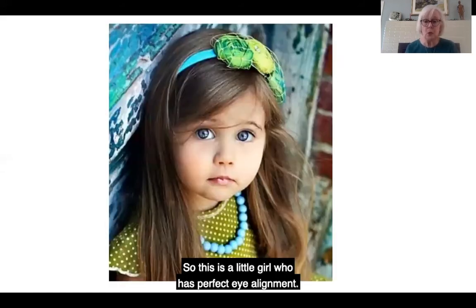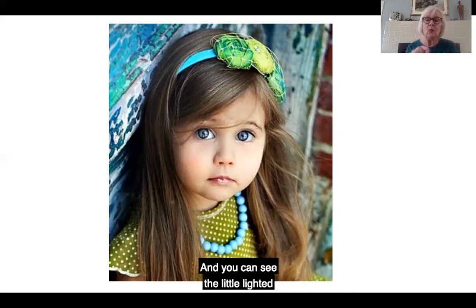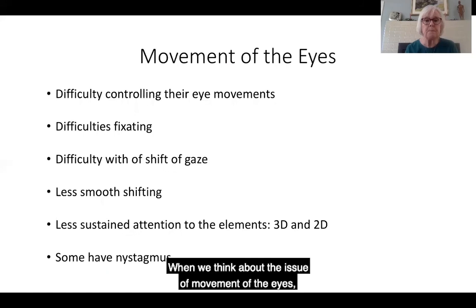So this is a little girl who has perfect eye alignment. You can see her two blue eyes are pointed directly at us. They're looking directly at us. And you can see the little lighted reflection is appearing exactly the same in both of her eyes. That's how the doctor really tells that your eyes are perfectly aligned. And you can see that this little girl, that light's reflected in the exact same place in both eyes. Therefore, she has good eye alignment.